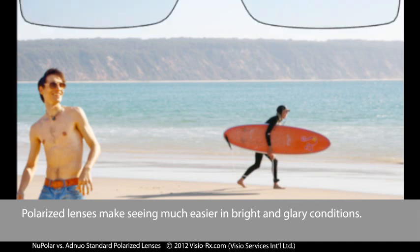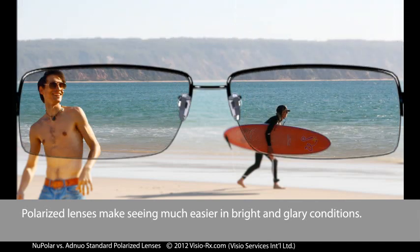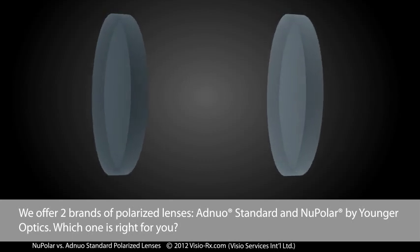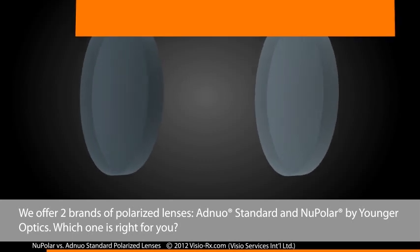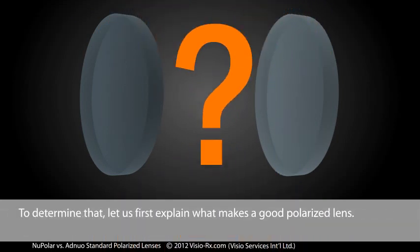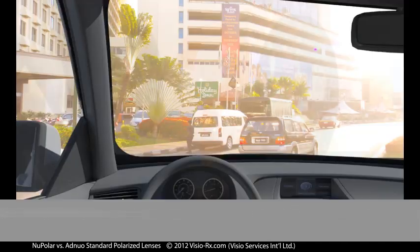Polarized lenses make seeing much easier in bright and glary conditions. We offer two brands of polarized lenses, Adnuo Standard and NuPolar by Younger Optics. Which one is right for you? To determine that, let us first explain what makes a good polarized lens.